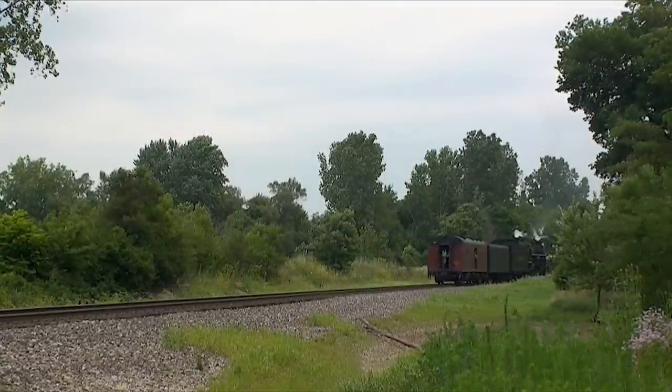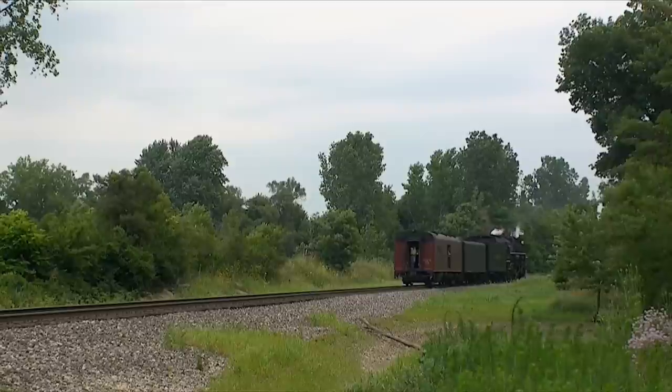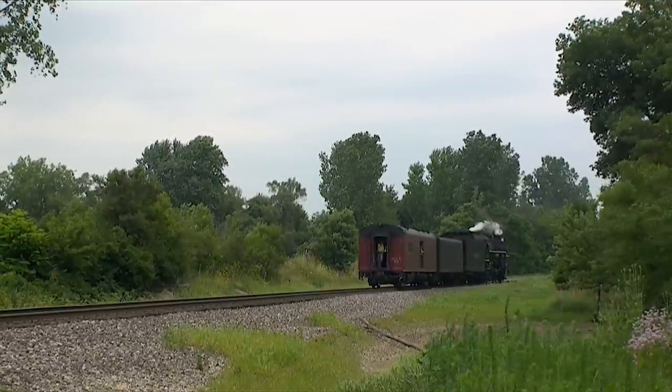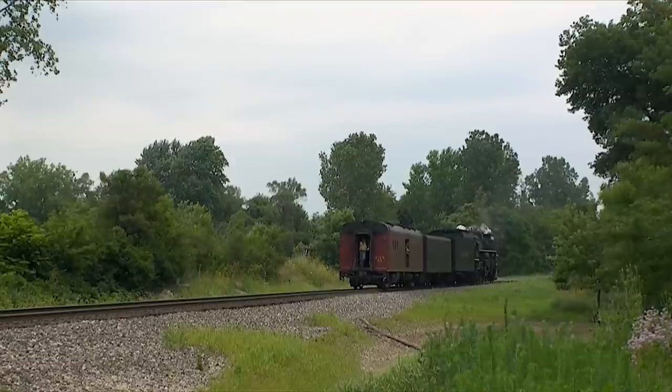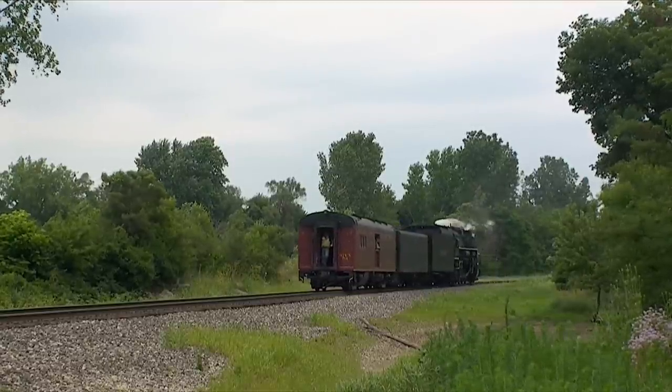After passengers were dropped off downtown for a few hours at Fort Wayne's Three Rivers Festival, 765, minus the passenger cars, traveled to the west side of Fort Wayne to turn the consist at the Hugo interlocking. Here we see 765 as it backs toward Hugo to change direction.